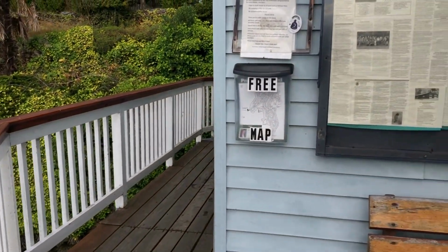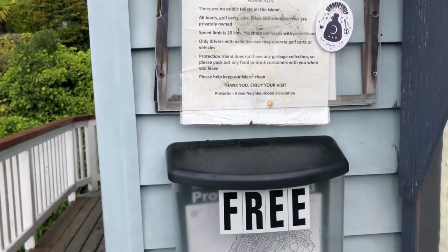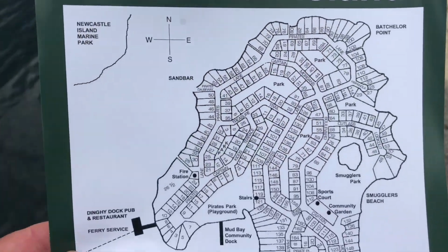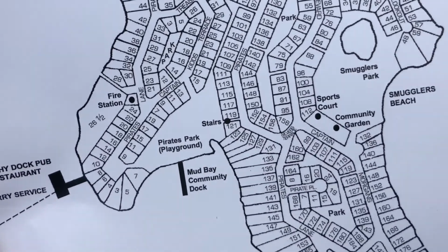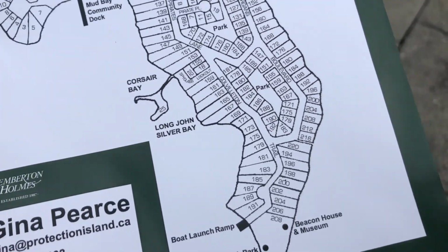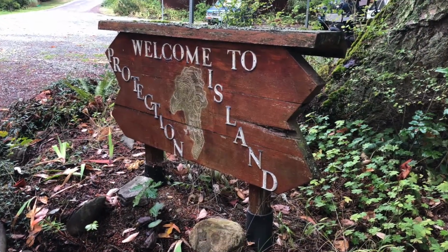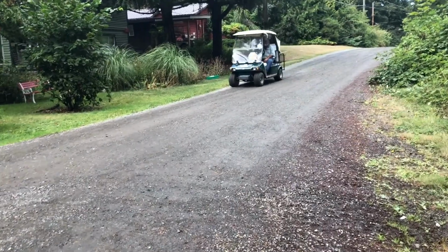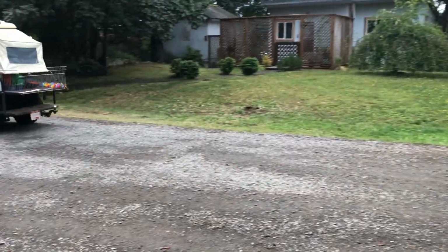I really had no idea what to expect. And unfortunately, I didn't grab a map on our way up, which I should have done, as they're there for the taking. It would have helped us understand the layout of the island and where all the roads led to. It's such a funny little island, and about 350 people live here, and everyone drives a golf cart. So right at the wharf, there's a parking lot full of golf carts, and you'll see locals zooming around in them.